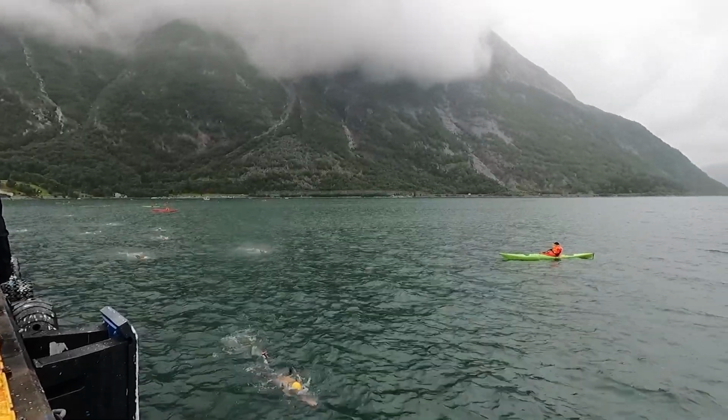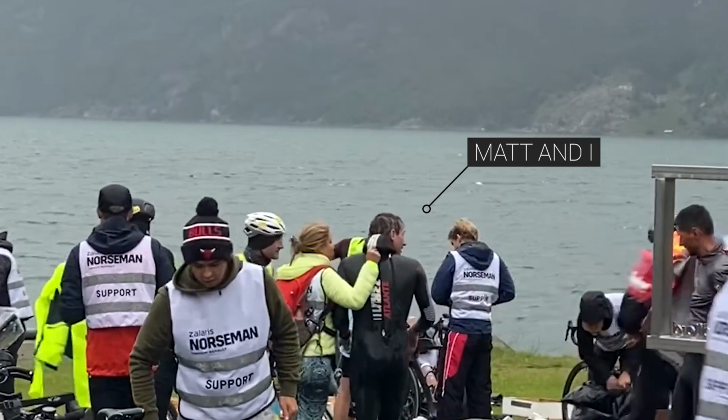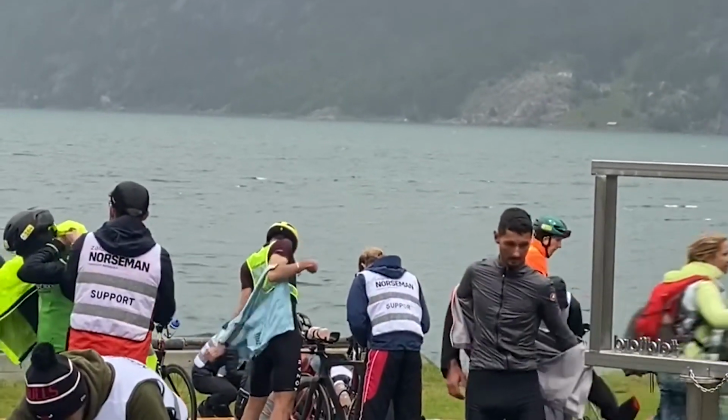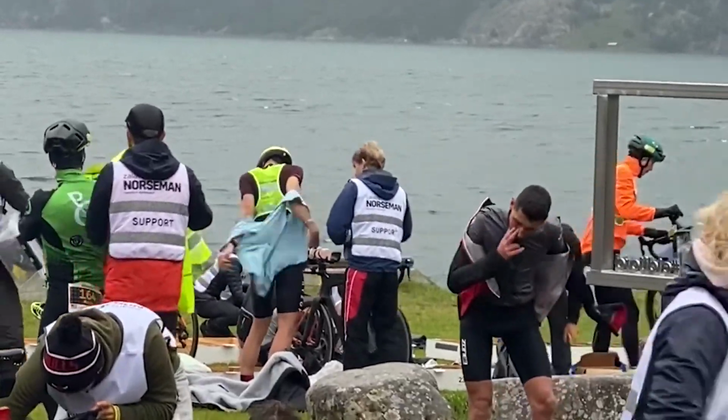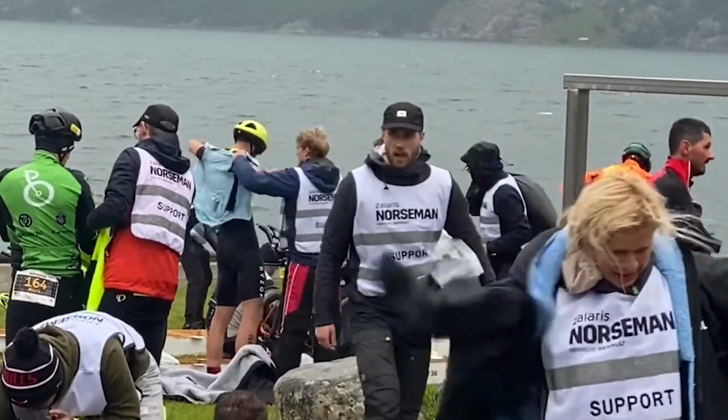I finished the swim in 1 hour 36, so approximately 25 to 30 minutes more than what I should have done. But to be honest, it's an Ironman. 25 minutes, it's actually not that much.